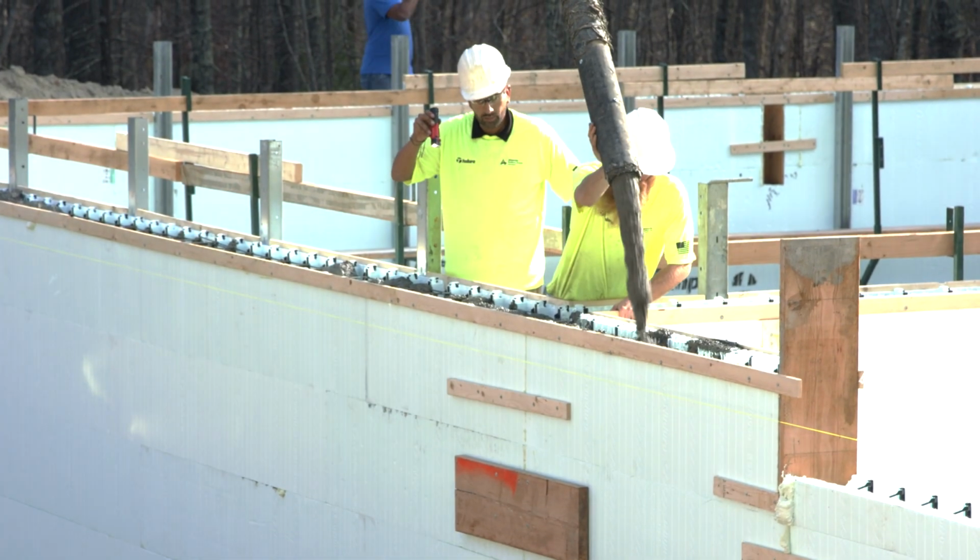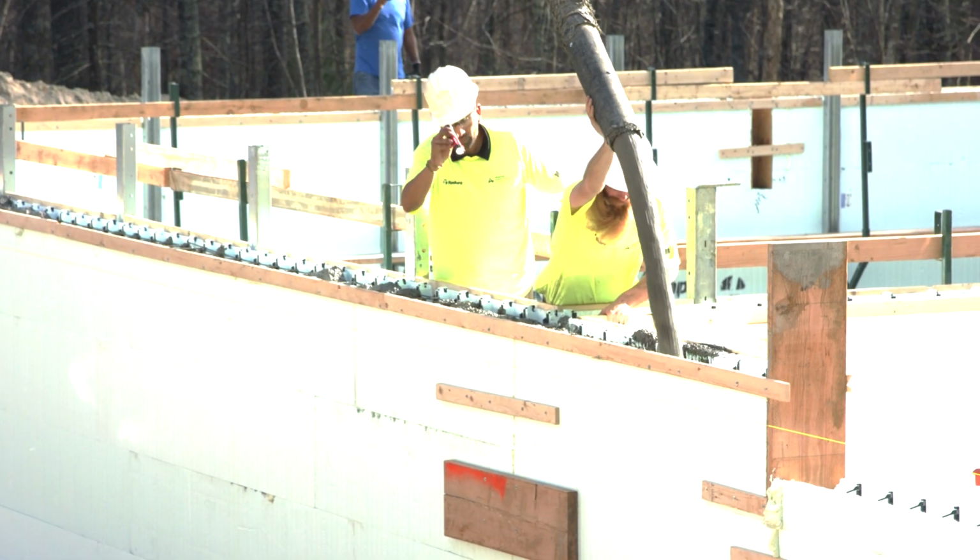A lot of our customers are good carpenters. They can put this stuff together and do a great job with it, but they may not have any concrete experience. We pour concrete with our customers almost daily. If they need help with something, we're there for them.